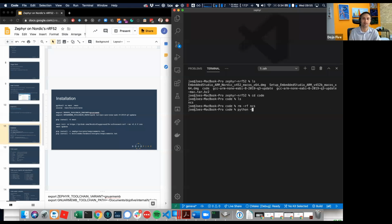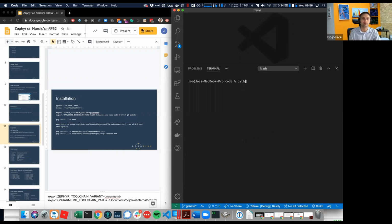So Python 3 dash, let's see, I might have a virtual environment already here. Yep, I do. So I'm gonna delete that as well so we can walk through the whole process. So Python 3 -m venv, that will create a virtual environment for me in this area so that I'm able to isolate my Python work. I'm gonna go into that virtual environment and activate it. And now we can see from my prompt that we're in the virtual environment.